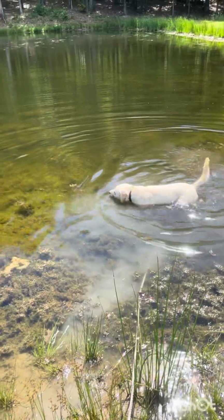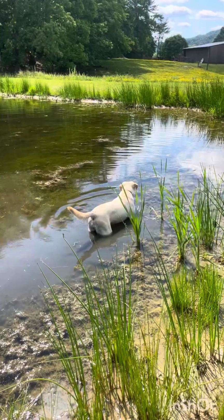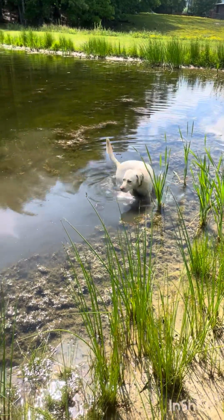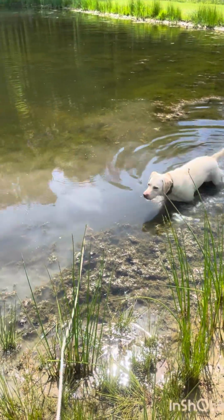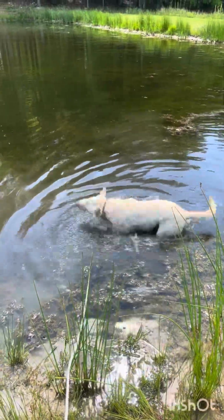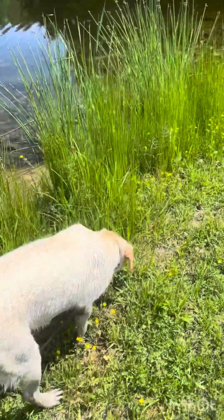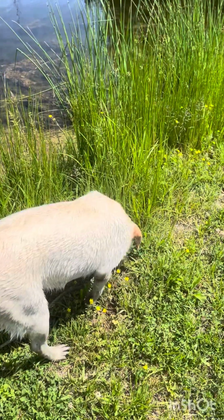She started kind of just paddling around, but she still wasn't full on swimming like I knew that she could, so I just gave her even more time. I think that she took about 20 minutes today getting ready and getting the puppy out of her, but that's okay because you got to work with the dog and not rush them.